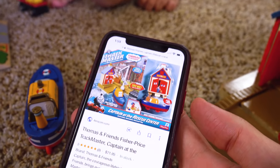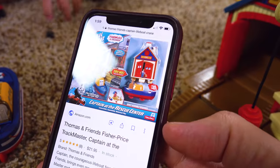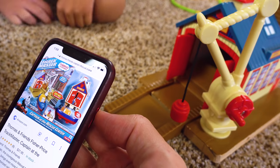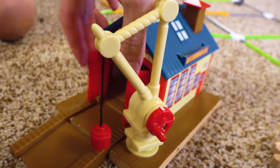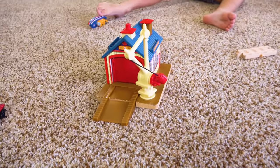Oh my gosh, guys, check what I just found. This is not Thomas and Friends Wooden Railway. This is Trackmaster, but check it out. There's Captain. Oh, and look, cool. In the top right, look at his right, destination. Oh! You see it? Yeah! You recognize it? Check it. It's this! Yes! Woo!